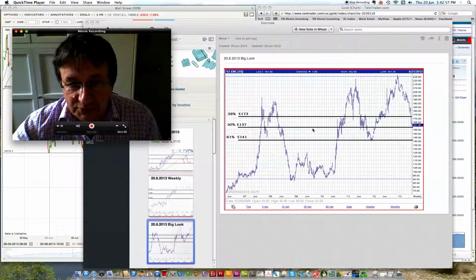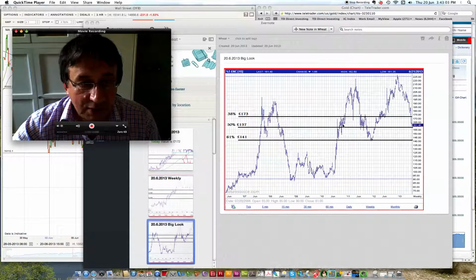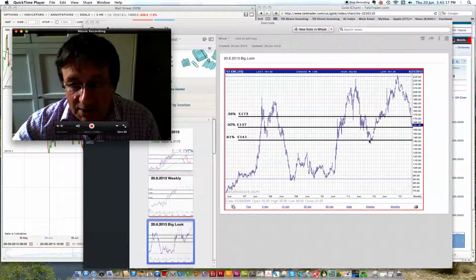which obviously is key here, just above the 161 which we're looking for as our target figure on that November contract. And you can see here the 38% retracement at 173, the gap here, and that is obviously where we're looking for this bounce to end on that November contract. And we're looking here at a target of 141. So that's where our ultimate downside target will be.